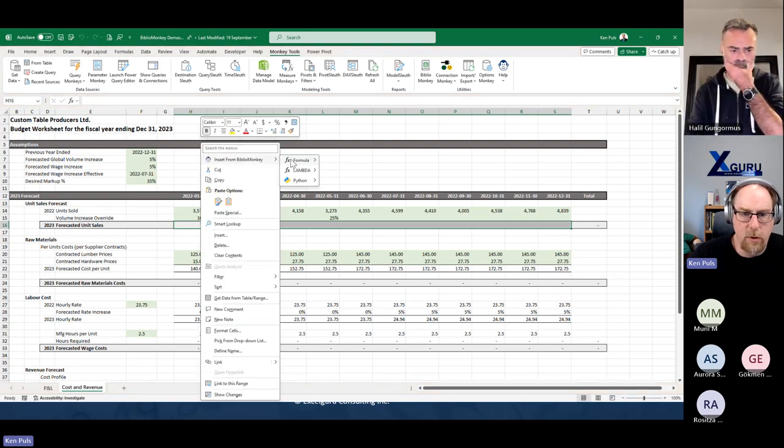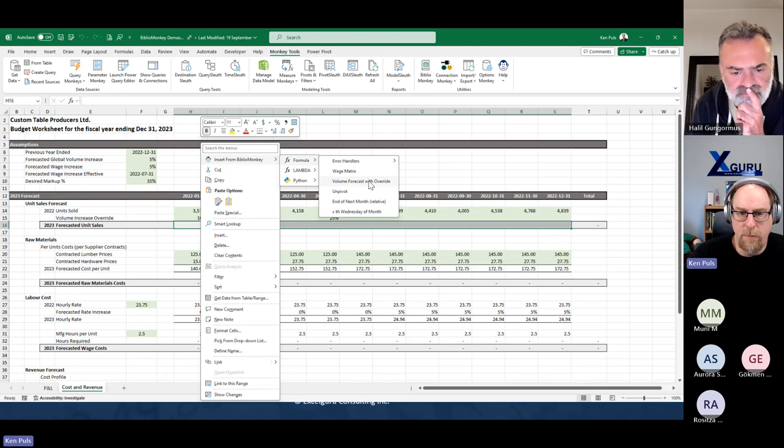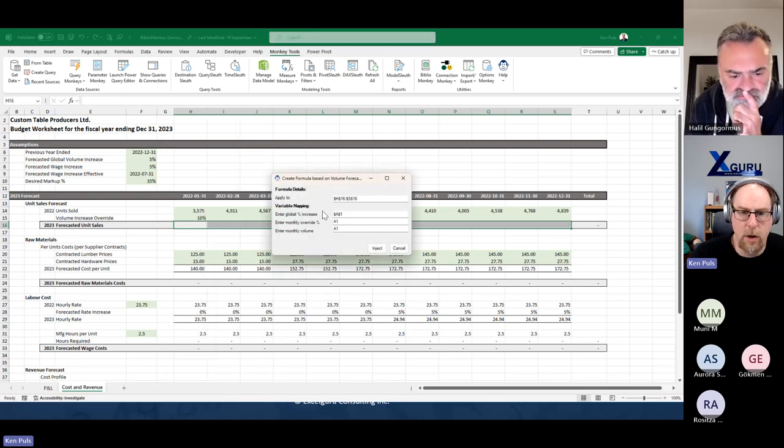So I'm going to go to insert formula. I'm going to insert my volume forecast with override. It's a formula that I know how it works. This is an important component here: what's the part that I want to apply it to?